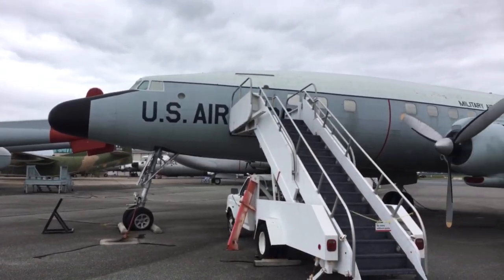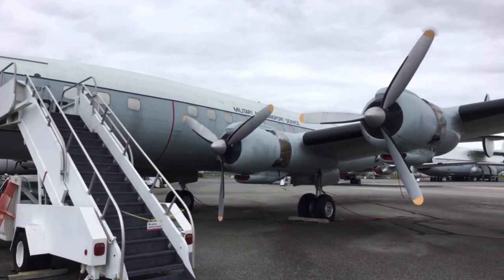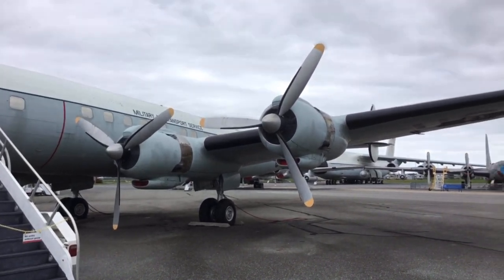It has a very sleek design for its era when you compare it to other planes, which is that Howard Hughes touch.